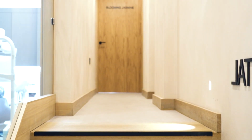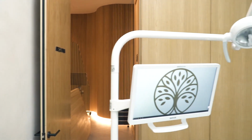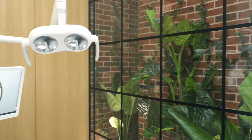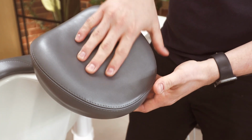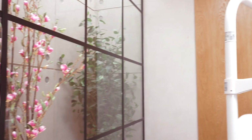Our particular style of practice meant that the aesthetics of the chair is so important. So I wanted something to look seamless, almost like one part. The upholstery is great. For example, the way the upholstery looks, the padding of it, it doesn't look tired or sunken like some chairs might be. So that's the reason why we went for this particular type.